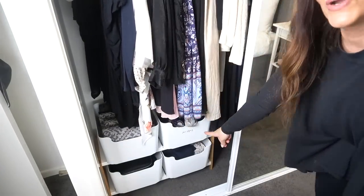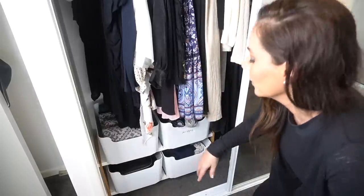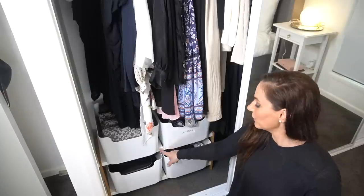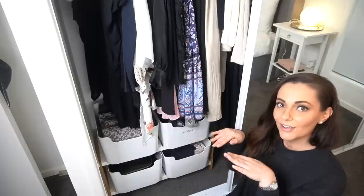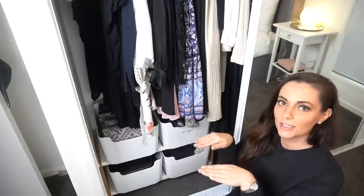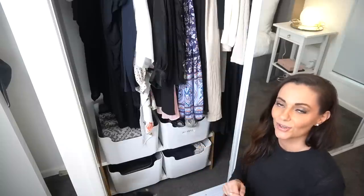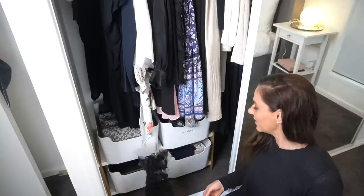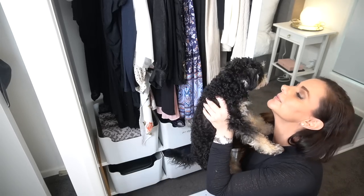And then it just tucks away neatly on that Kmart shoe rack. And it actually fits like it was made for it, because the grooves of the bin fit exactly in the slats of the Kmart shoe rack. So it was like they were made for each other. Isn't that right, Freddie? They were made for each other, weren't they?